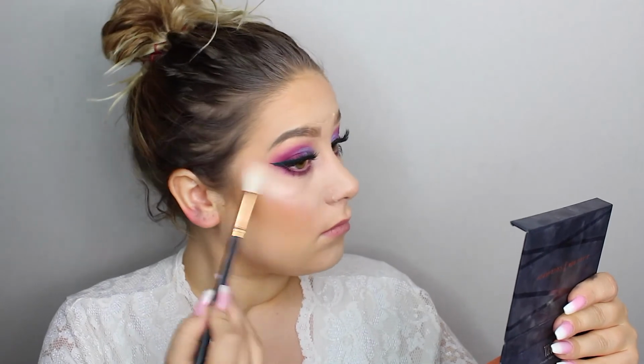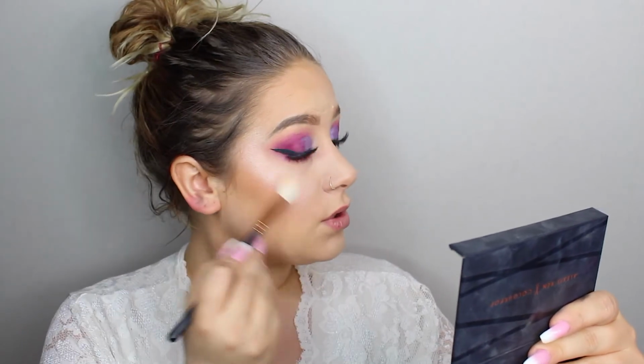My god. And today I'm gonna use my Nevin Cosmetics palette in the shade Sparkling Gold. Looks like this, and I'm gonna use the shade Champagne. I just love this shade. Wow. I don't know why I don't use this more.